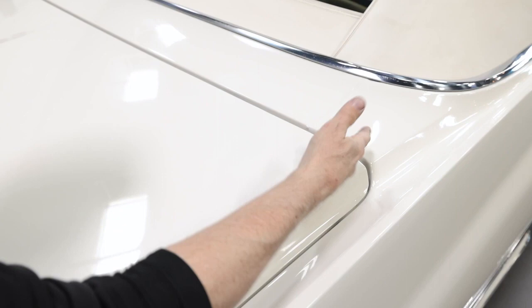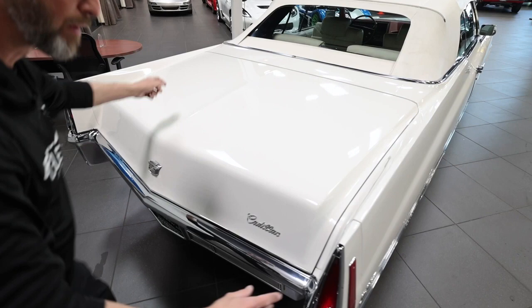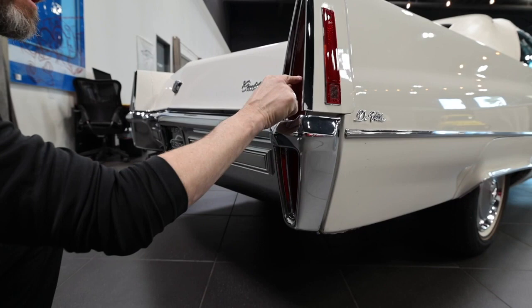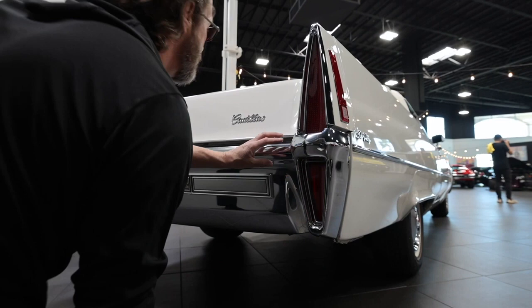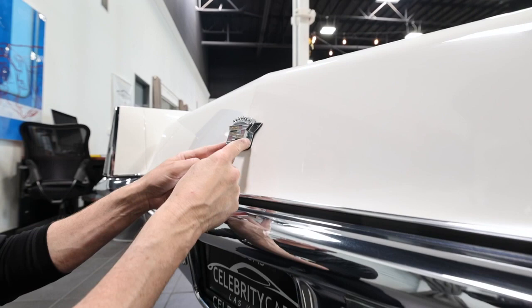It's beautiful. Look at the top of this trunk. I've got nothing to point out. We'll get over to that joint in just a moment. We're gonna kneel down here, look at the chrome around the taillights. The taillights are all one piece here on this passenger side. The chrome is stunning. Cadillac logo, stunning. This back here just has a hair bit of patina, so these colors aren't bright and shiny, but they're all in one piece. They're all nice, and they're all in good shape.